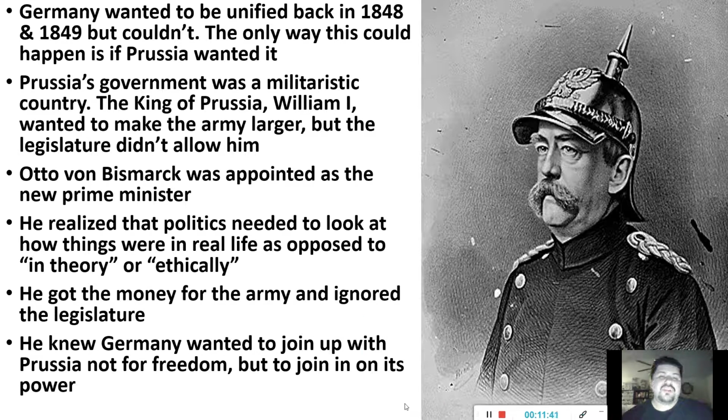So like I was saying, Germany actually wanted to unite back in 1848 and 1849, but they couldn't, basically because Prussia didn't want to do it. Prussia was big and bad, and they were like, well, we can take care of ourselves. We don't need to unite. The government was a militaristic one. They had a strong army. The King of Prussia, William I, actually wanted his army to be even bigger. But the legislative people were like, no. Our army is already the biggest, baddest. Why do we need to put more? We'll create more.